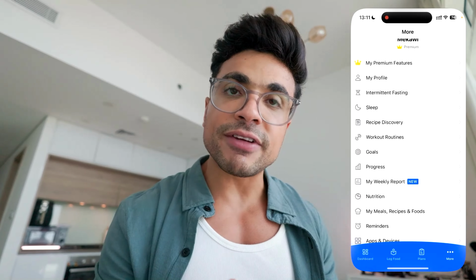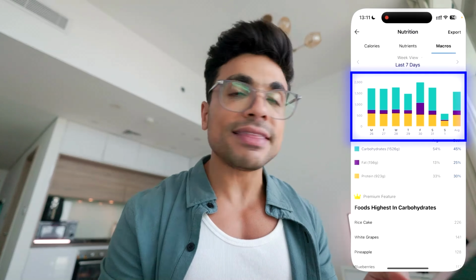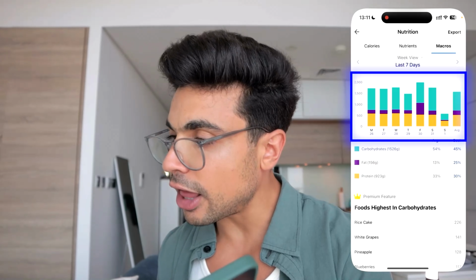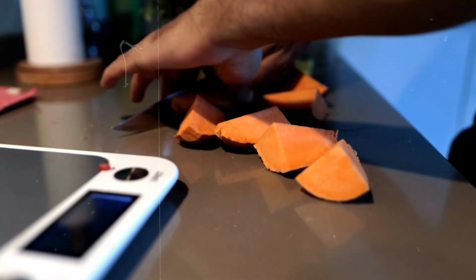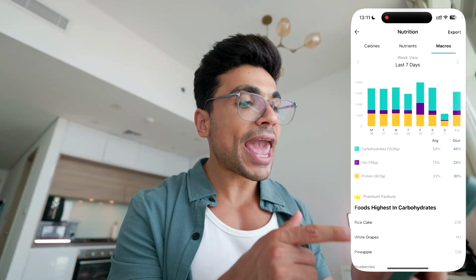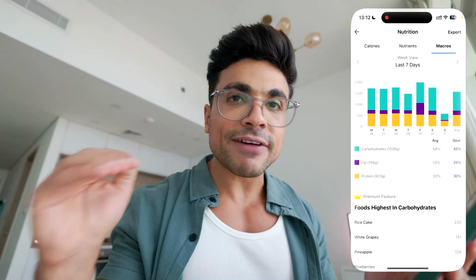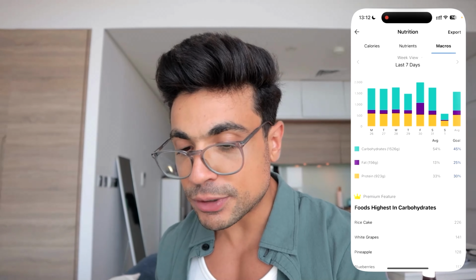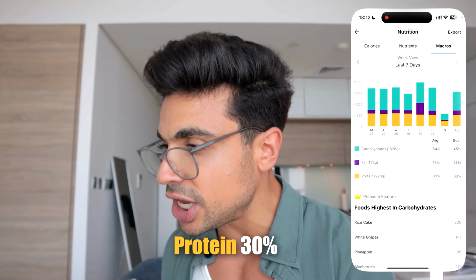Another thing I use in MyFitnessPal so heavily, when you open your premium features and go to food analysis, that thing is amazing. You can see the last 7 days your carbohydrates goal was 45%. I on average ate 54%. That means I should cut down on the carbs a little bit. I ate 30% fats. The goal was 25%, so I should up my fats a little bit. And I ate 33% protein and the goal was 30%. I would say that's perfect. I don't have to change anything in the protein. So next week I can focus on adding more fats, reducing more carbs.